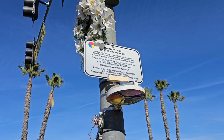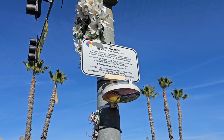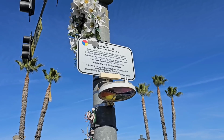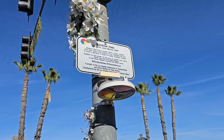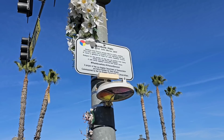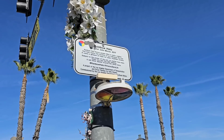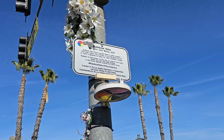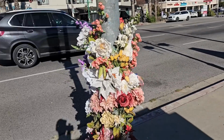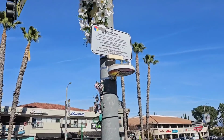Rainbow Halo by artist John Morse, 2017. Rainbow Halo honors people killed in traffic crashes. This halo marks the location of an individual life loss. It casts a glimpse of hope for safer, healthier streets. Subject to the power of the sun, no matter how many times you see this light display, it will never appear exactly the same twice. And then they've got a bunch of flowers down here at the bottom of the lamppost.